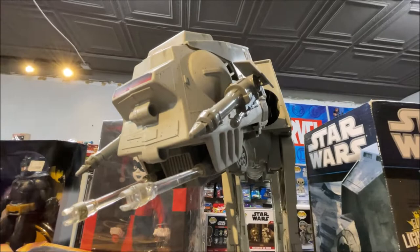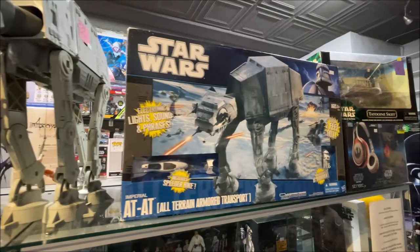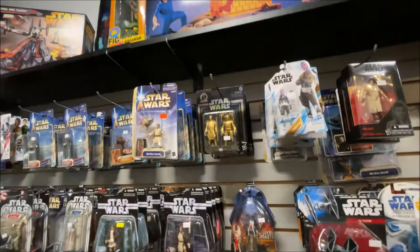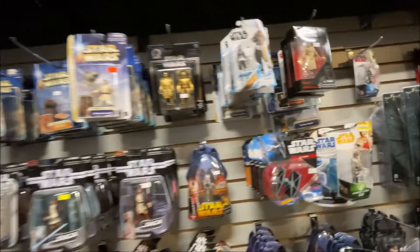They got some stuff in. Like there's a Black Series Wedge. You have him? You're thinking about getting out of the Black Series? I'm trying to stay away from that. It's kind of hard with Mandalorian right now.